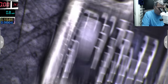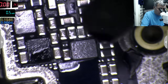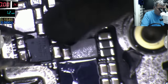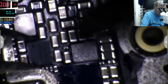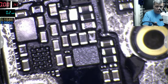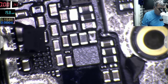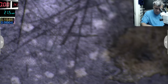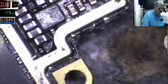Now, from what I read in the comments, a lot of people are going crazy about not reballing a chip. Well, you have to think. The chip is out and it's out perfectly, yeah? You'll get zero advantage and the job will be very long. So actually you want to reball to make the soldering job easier.